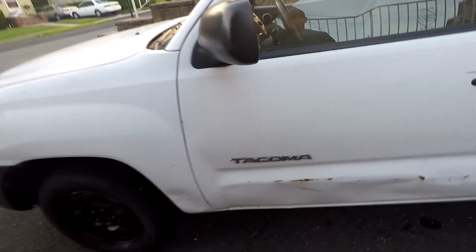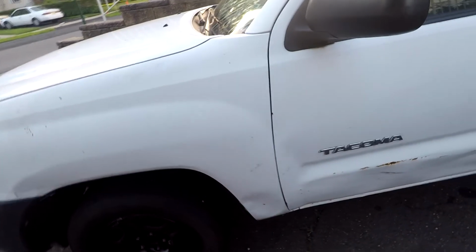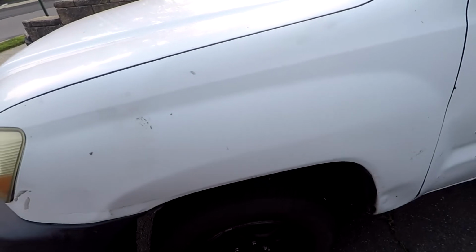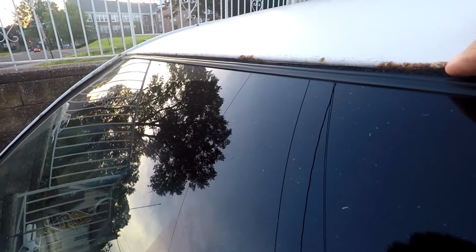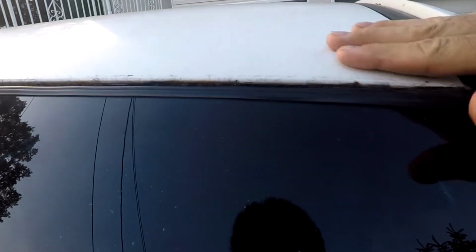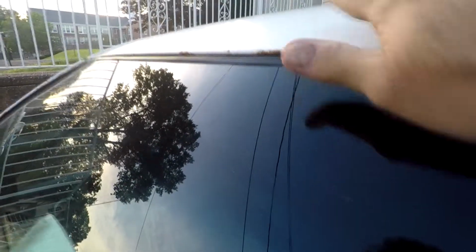If you notice, you'll see the paint is dull, and that's because Toyota put a pretty bad paint job on this car, and the clear coat is not that good either. I'm not sure if this car was painted before, but it doesn't look like it. It looks like it's the original paint, and the way you can tell is if you look up here, you'll see that there's a lot of rust, and that's from weathering, the car driving, and people never washing this car and waxing it, maybe even putting a protective film on here that would stop debris from hitting this and chipping off the paint.